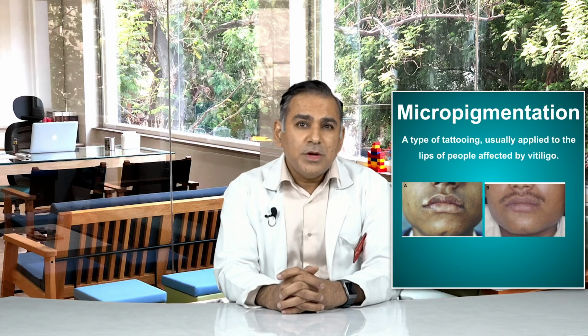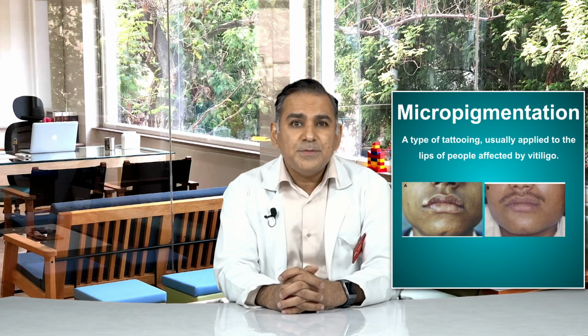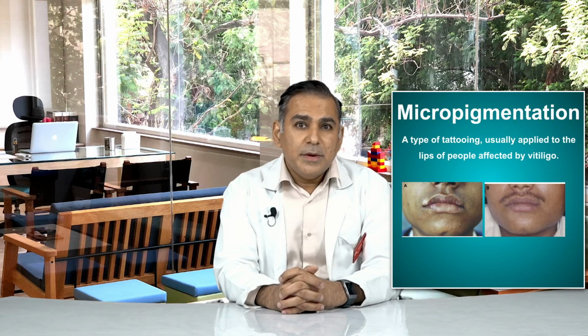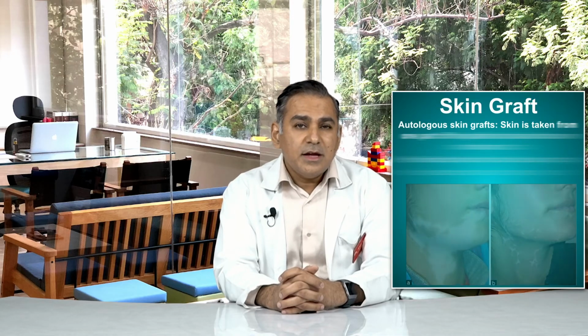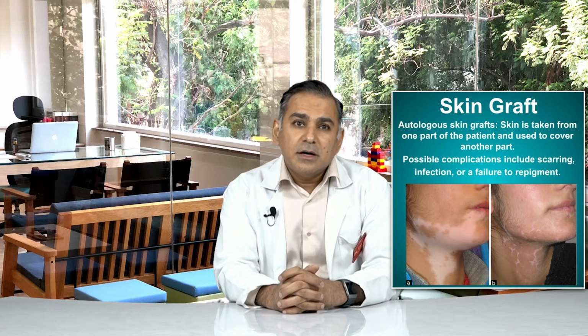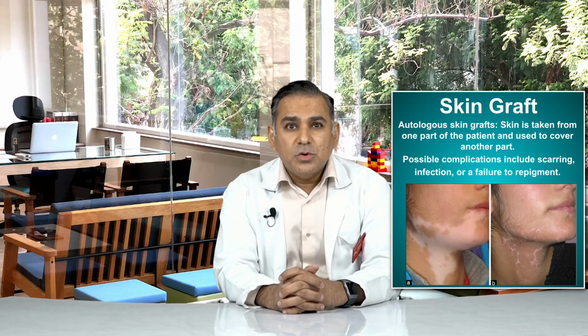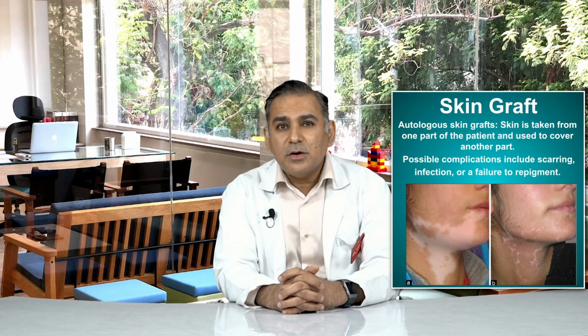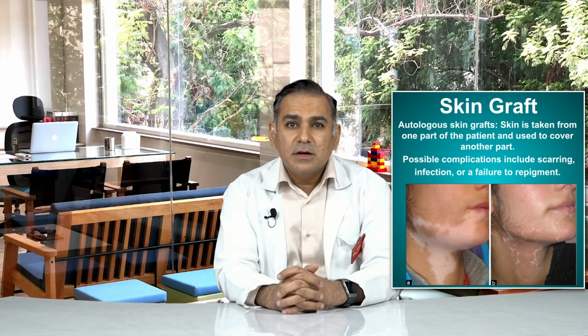Tattooing. Tattooing is usually recommended for lips where the repigmentation is required. Coming to skin grafting. Skin grafting has been recommended for patches, especially for small patches, but the side effects are again depigmentation, scarring and infection. So it should not be done on dependent parts of the body, especially like feet, and it's very well recommended on the face, on the hands for the grafts.